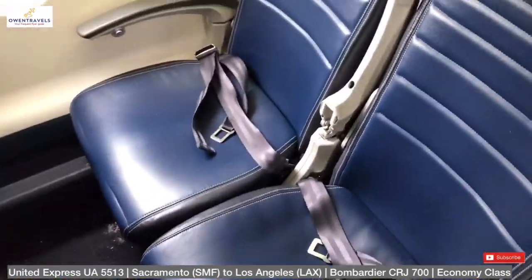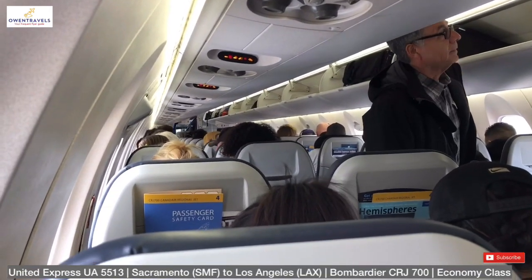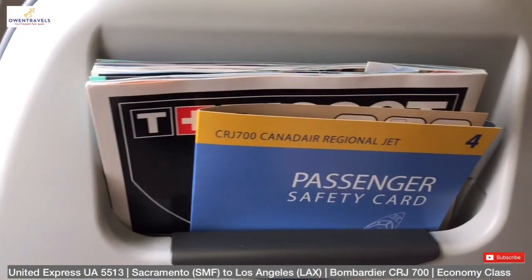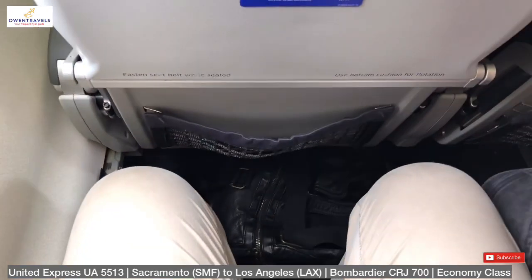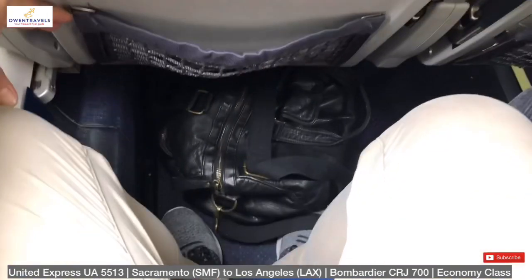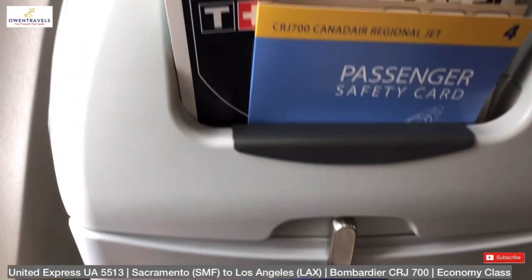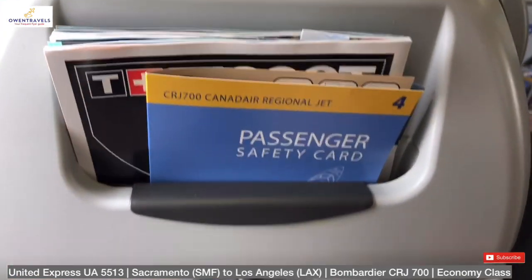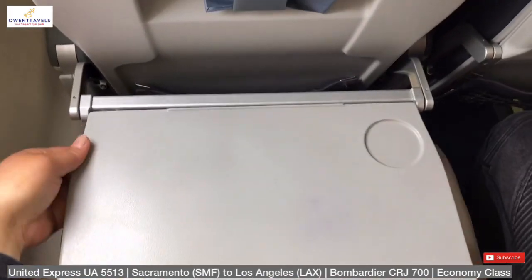Boarding the aircraft, I can feel the size of it since it has a very low ceiling and the aisle is also narrow. First class is in a 1-2 configuration while economy has a 2-2 seating configuration. It only has 30 inches of legroom, but it's fine on this short 1-hour hop to Los Angeles. There were no power outlets nor a personal IFE. However, you can connect to the United Wi-Fi and stream movies using your mobile device.